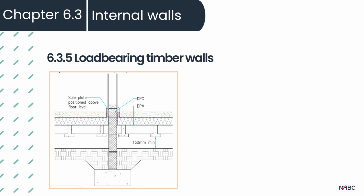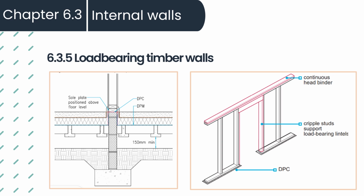There is clarification that on load-bearing timber walls, the lowest sole plate should be positioned at or above the internal finish floor level, and further clarification that multi-studs should be included to support multiple joists, beams, girder trusses, and other load points. There is additional guidance on timber grading and British standards.